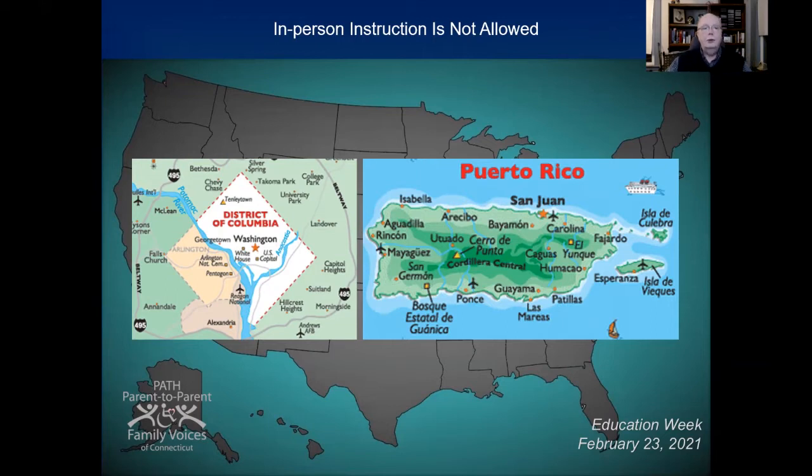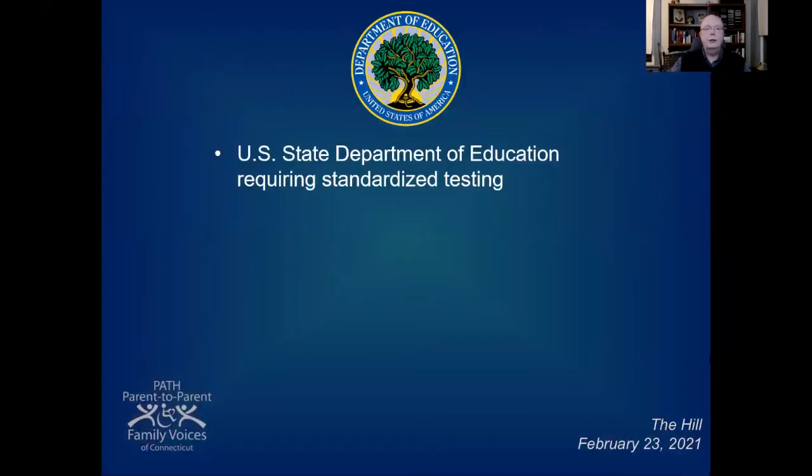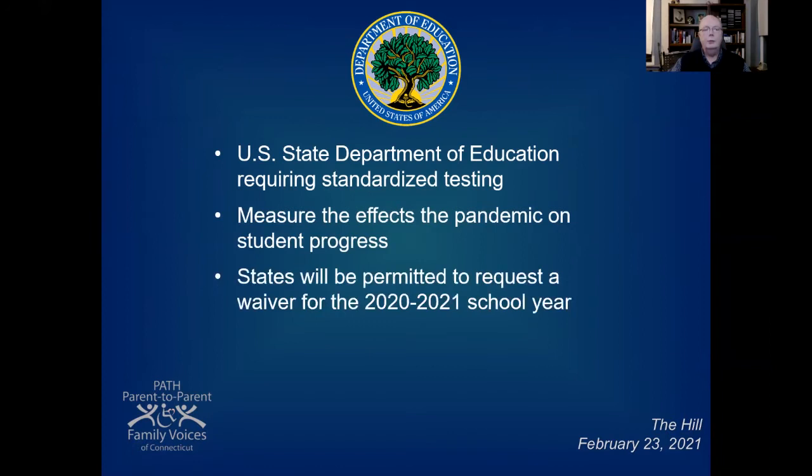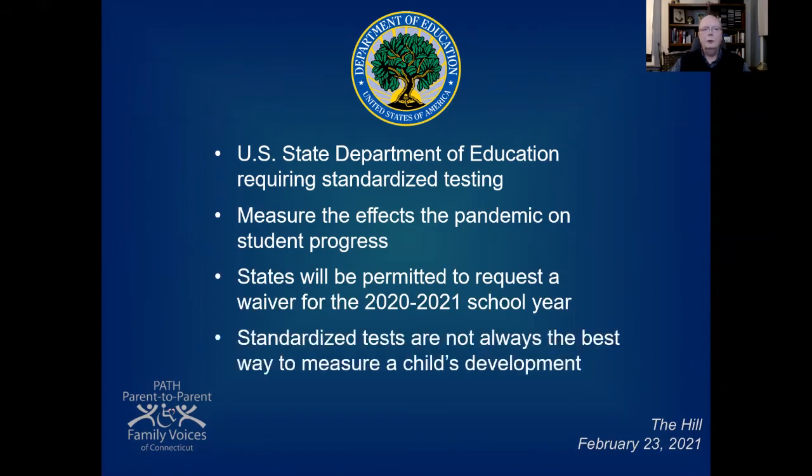And there was breaking news today from the U.S. Department of Education. Standardized testing for all students will be required before the end of the current school year. The intention is to use standardized testing to measure the effects of the pandemic on student progress. States will be permitted to request a waiver to be exempt from testing for at least the first year, but no additional information was released on assessing the progress of special education students.